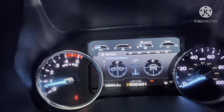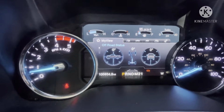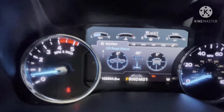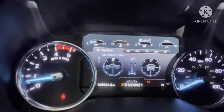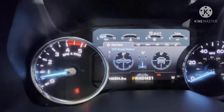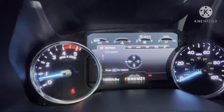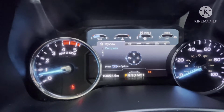Turn the wheel. Turn back to zero. How far do I go? Go all the way over to what? 40 degrees. Come on, man. Ford's out doing themselves. Ain't seen nobody else with it. Scroll down. Compass, come on, man. We don't need no compass. We know which way we going. We're going to the west. What's that? Come on, California.